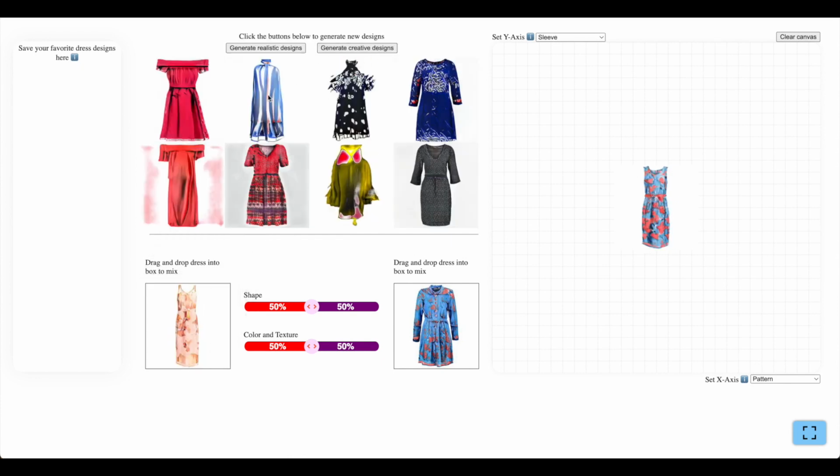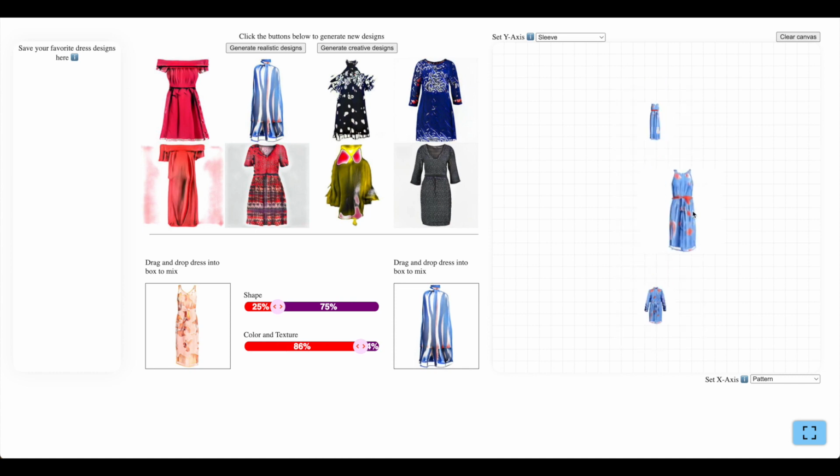We conducted 2 qualitative studies with fashion design apprentices to evaluate the effectiveness of generative.fashion and compared it with a state-of-the-art diffusion model, Stable Diffusion. We distilled our findings into 3 insights related to the use of deep generative models for creativity support.